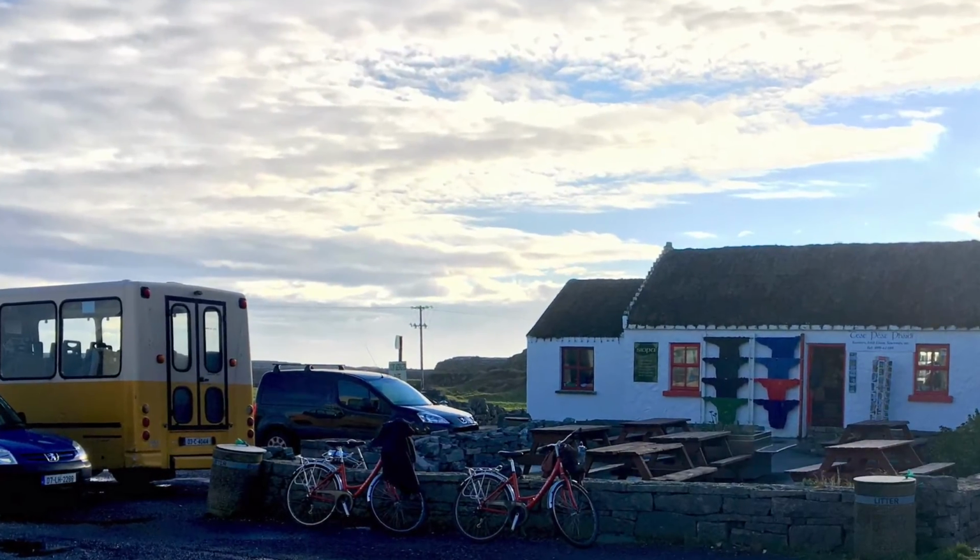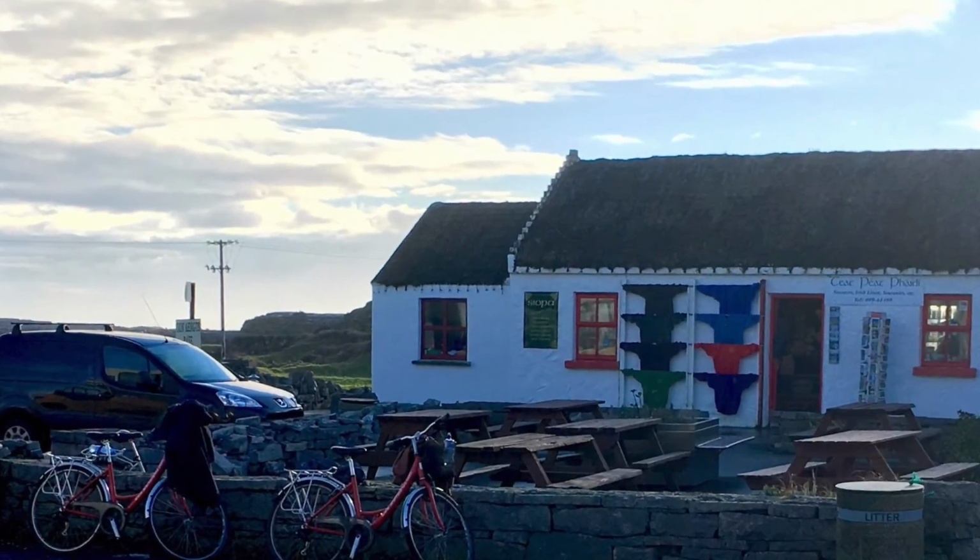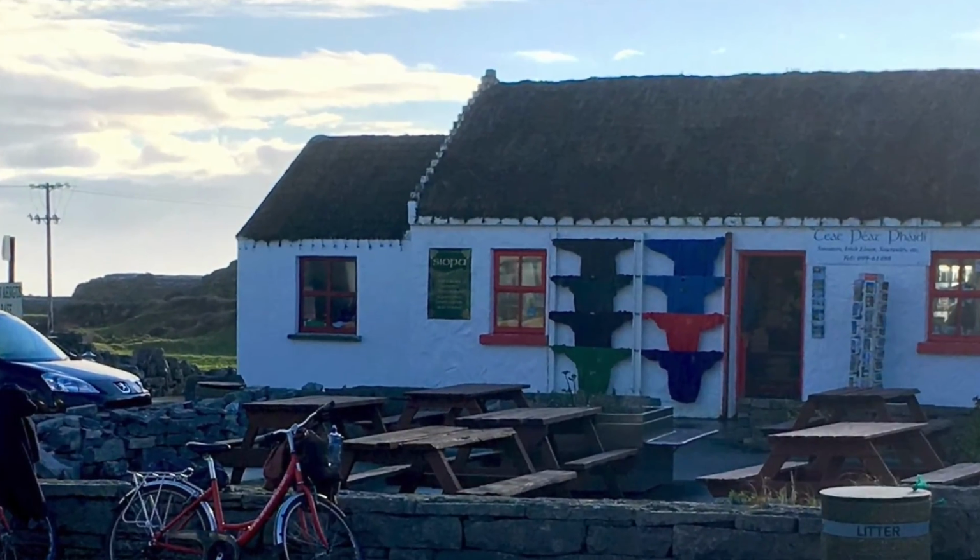It would have been nice for me to give into the local economy. So when I come back and visit you again, Inis Mór, I will be buying some sweaters. You can see them there, hung up at the front door, different colours. And those were our bikes.